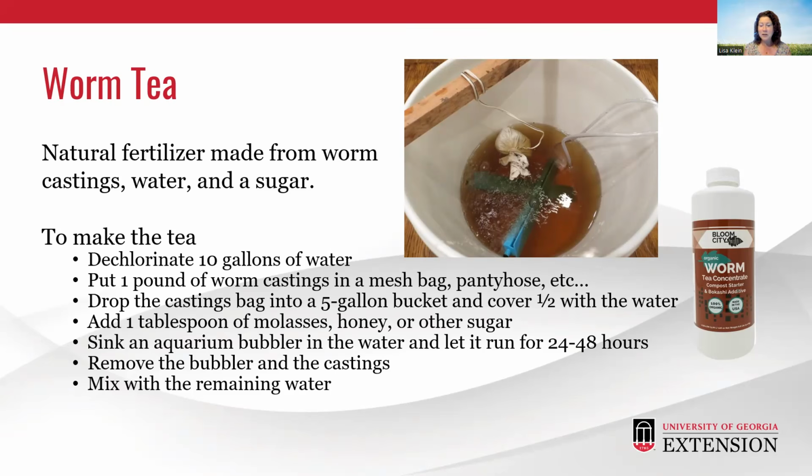If you don't want to do all that, you can just buy it on Amazon. But sometimes people love to make their own things. It's not hard to do at all. So this is the recipe.